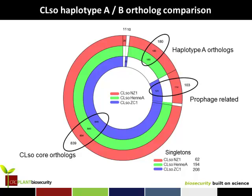The next group is the haplotype A orthologs. This is what we are interested in. So these are ortholog groups that are in both of the haplotype A's. We then have a small number of duplications, so multiple copies of genes within one genome. And then down here, the haplotype B singletons. So these are the coding sequences that are only in the haplotype B. So there's 180 haplotype A orthologs, 208 haplotype B singletons.